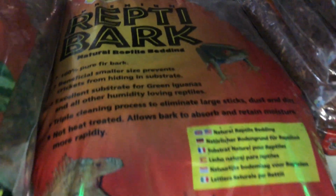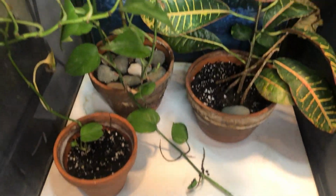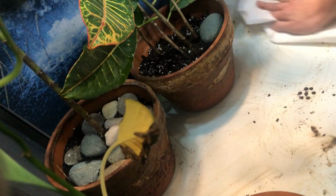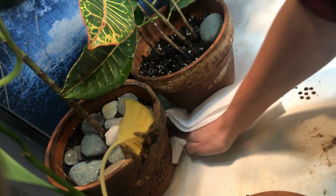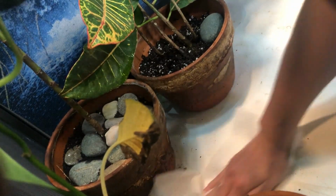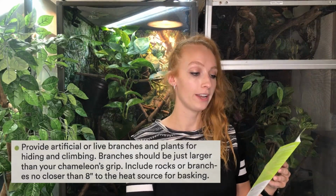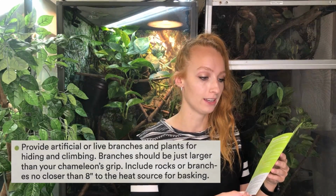Same with suggesting coconut fiber, reptile bark, and reptile carpet. These are all things that PetSmart sells, but none of these things are recommended for a chameleon. Like I mentioned before, you want a bare bottom. So that's complete garbage in my opinion, and just a way for them to plug their products. And then it said spot clean weekly and change substrate once a month. So I say spot clean as needed. If you see poop, pick it up. If there's pieces of shed, pick it up. If there's a dead leaf, pick it up. Just clean as needed, and you can just grab whatever it is and toss it out. Bullet number 2. Provide artificial or live branches and plants for hiding and climbing.